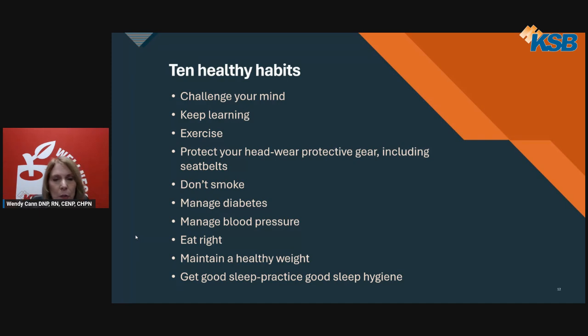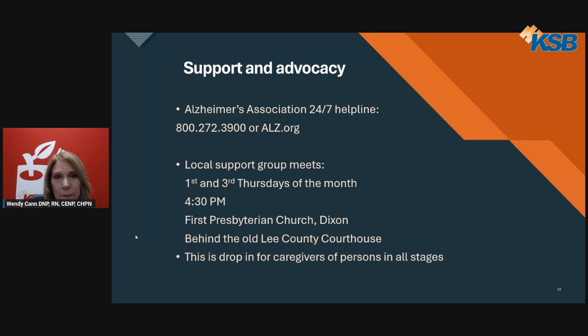The Alzheimer's Association distills this to 10 healthy habits. Challenge your mind, keep learning, exercise, protect your head, and this includes wearing headgear and seatbelts. Don't smoke, manage diabetes, manage high blood pressure, eat right, and maintain a healthy weight. Again, practice good sleep hygiene and allow the night janitors to do their work.